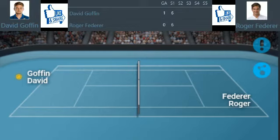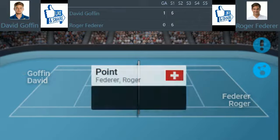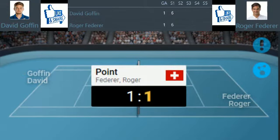And Goffin is fortunate. He put himself in danger to begin with, the architect of what could have been his demise in this set, but he serves his way out of trouble. Well done for the Belgian. So 41 minutes, back and forth tennis. Expert execution from the line from both.